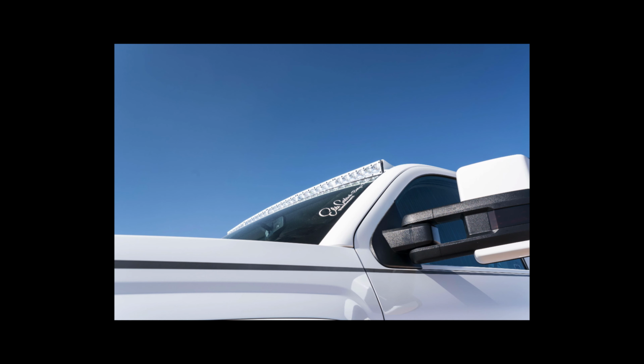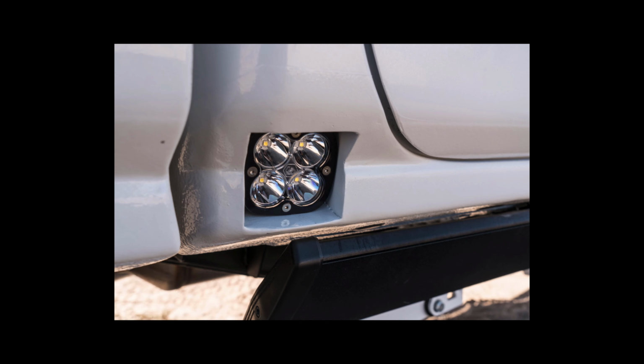There is the Baja Design 50-inch curved light bar fabricated into the top of the cab. Quick note, we broke 7 windshields to get that thing to work, so we had to custom cut them. Baja Design cube lights in the rocker panel were fabricated by Jimmy and team. We commonly refer to these as the asshole lights.